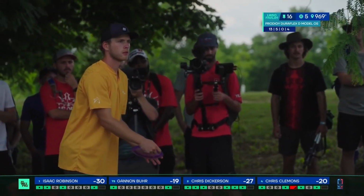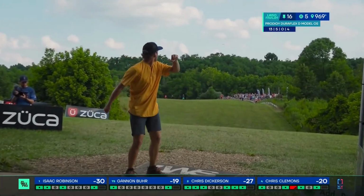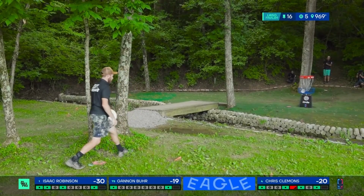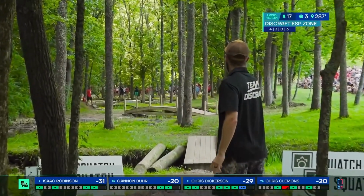Hole 16, downhill par 5, the hole's not super challenging. If you don't screw it up, you're going to make birdie, and that's what Isaac did. But Dickerson had to charge, and he did that, making a circle 2 putt for eagle to get within 2 shots. Hole 17 is one of my favorite holes to watch at Idlewild.